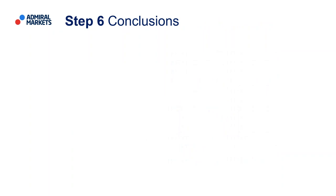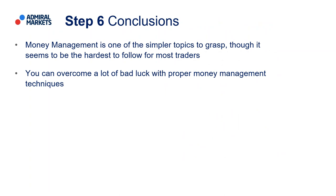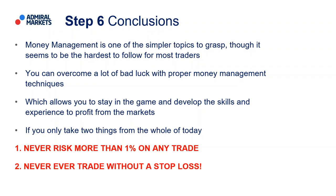So, what we talked about for step six was that money management is a simple topic to grasp, but it can be very hard for traders to follow. You can overcome a lot of bad luck with proper money management techniques. Remember rule number one: live to fight another day. That allows you to stay in the game and develop the skills and experience to profit from markets in the long run. So if you only take two things from the whole of the step six sessions, it's never risk more than 1% in any trade, and never ever trade without a stop loss. If, from the whole Mastering the 4Ms Admiral Markets webinar series, you were to only do just those two rules, I assure you that would help move you up the trading totem pole in terms of your ability and your long term success.